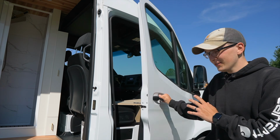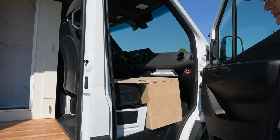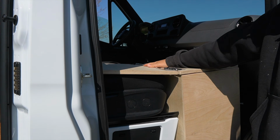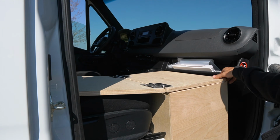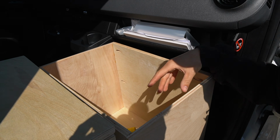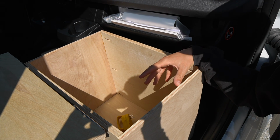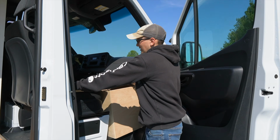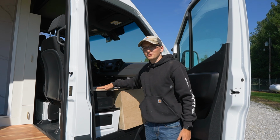So starting up here, we've got a place for her dog. Obviously there's going to be some bedding put on here, but he can lay right here, and then this will be able to flip up and have storage inside for whatever she chooses. Maybe it's stuff for her dog, and it can easily fold back, and he's got a nice platform.